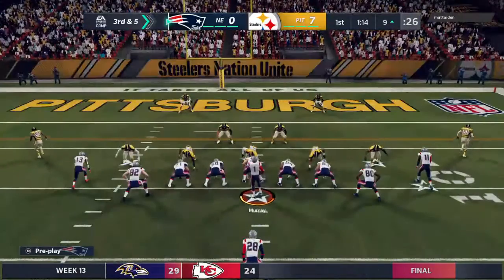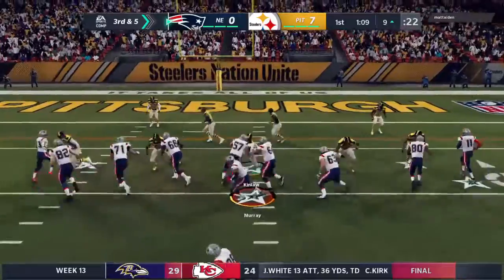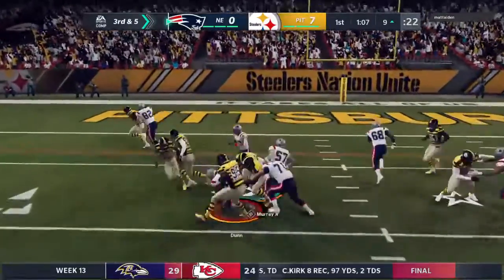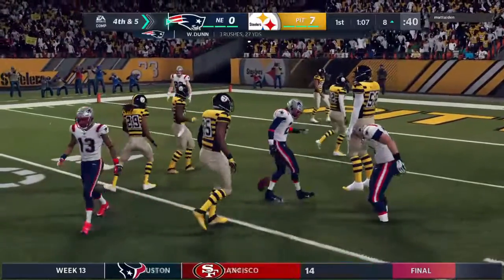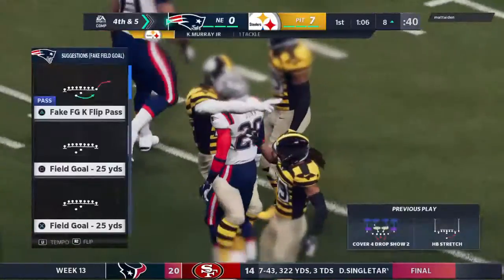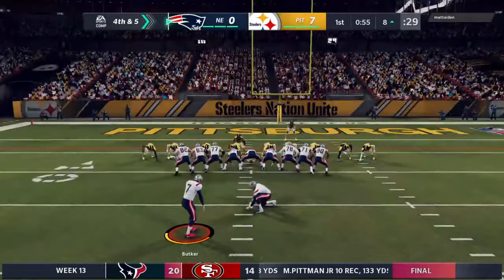Play number 7 now coming up on the drive. 3rd and 5. And now here's a carry heading left. And he won't be close to a first down as he runs into a wall right around the line of scrimmage. No gain there on the play, and that's going to leave him with a 4th down.